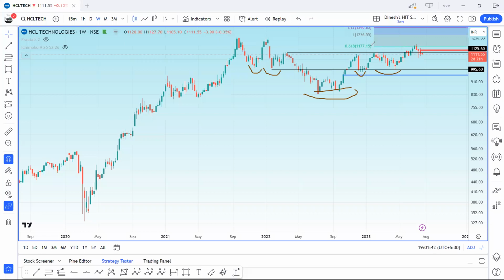So the breakout went and stopped at the 61.8 Fibonacci resistance, a normal pullback. Now this pullback has come back to the consolidation zone out here in the lower time frame. And now let's try to decode that.